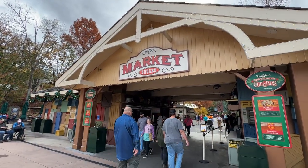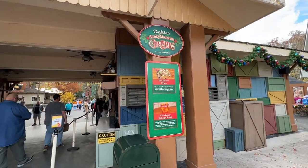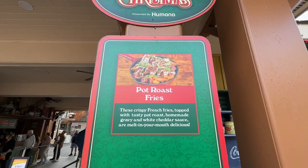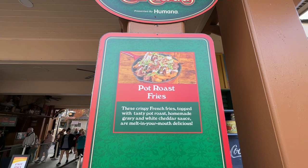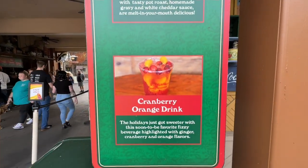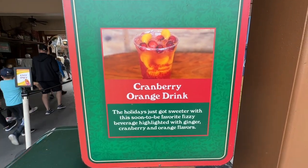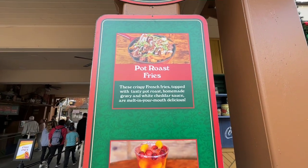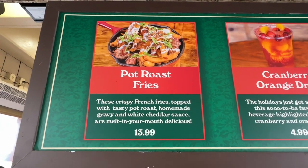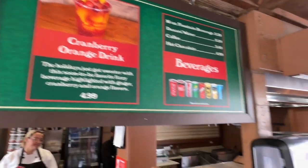Let's try something at the Market Square. Let's see what they have. Pot roast fries, French fries topped with savory pot roast, homemade gravy, and white cheddar sauce. And they have a cranberry orange drink. Let's go with that. Let's see what the pot roast fries cost without the tasting pass. $13.99. The orange drink, $4.99.